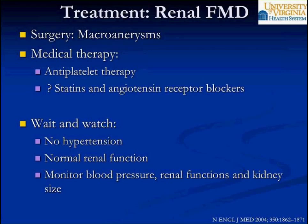Lastly, medical therapy. We typically put all of these patients on antiplatelet agents, namely just aspirin. This is done as we suspect that these patients may be throwing small microemboli, which could lead to renal failure in the future. There is a questionable indication for statins or angiotensin receptor blockers. However, this has not been well validated. It is suspected that they may help with the vascular malformation seen in these patients. However, this has never been well validated in any studies.